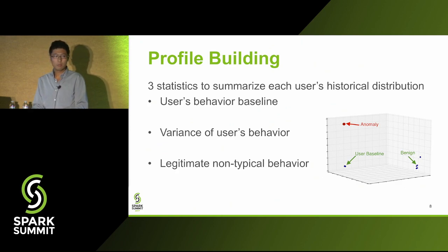With the first statistic, we establish the user baseline behavior. Basically, we optimize the sum of distance. We first select all that user's behavior, map it to some numerical space, and by minimizing the sum of distance, select the centroid of all the user data, and consider that the user baseline. So all the user activity is around that area. And then we compute the variance of the other data points of that user with the centroid, to see what the distribution looks like.